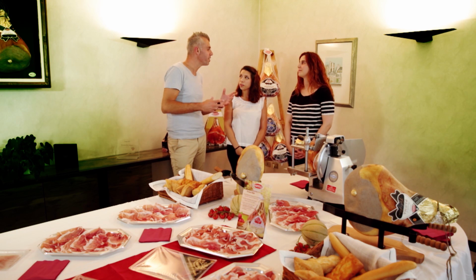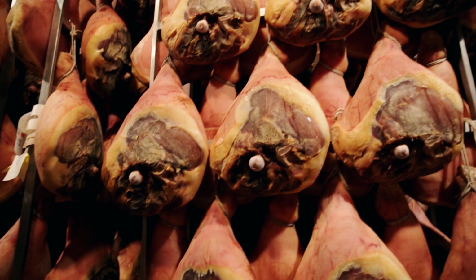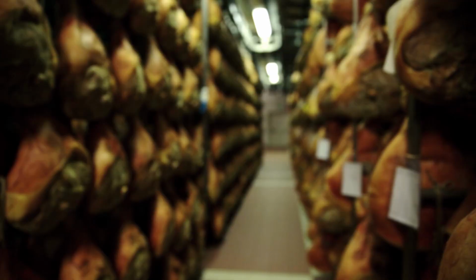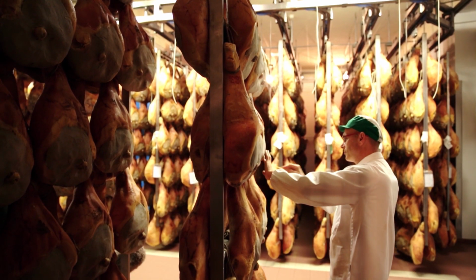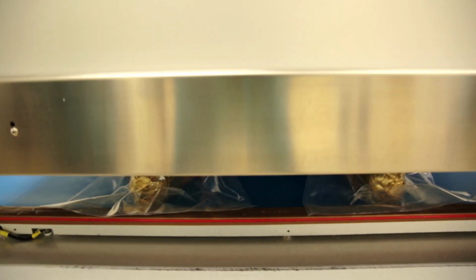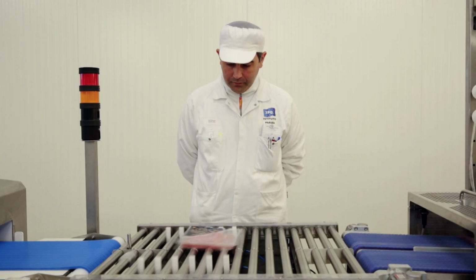Now, I understand, Giulia, that the process to actually making prosciutto is quite extensive. Can you explain some more? We have many phases. The secret is how much salt to add, when to add it, and it's a game of temperatures, humidity, and expertise and sensitivity. Yeah, definitely.